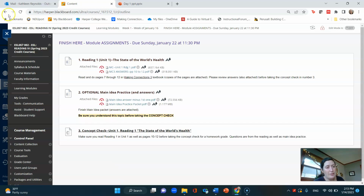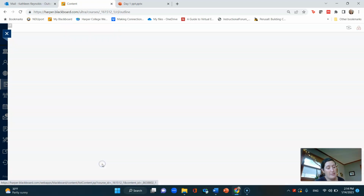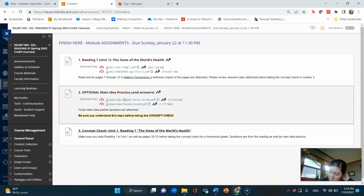Let me go back actually. Here there's nothing you need to turn in or show me. But here is where you need to give me or show me things. You will be completing Reading 1, Unit 1. If you don't have your book yet, you will find the pages here as a PDF. This is optional practice. And then here you have a concept check. It's sort of like a quiz, but it's some online questions about Reading 1 and main idea practice. We will talk more about it in class, but you can feel free to look it over and get some ideas.